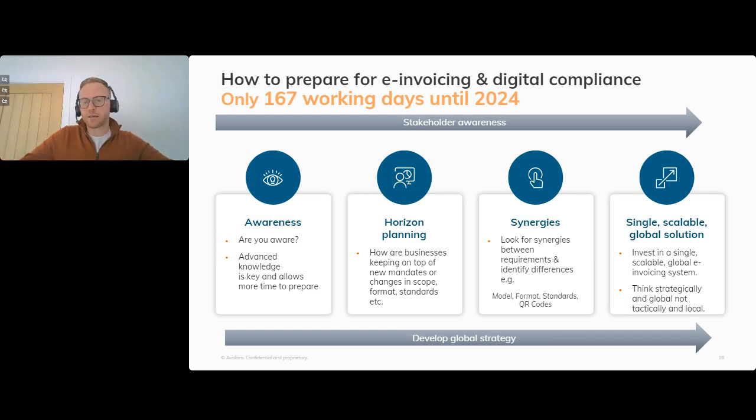We're seeing the most need now for a single scalable global solution, because e-invoicing isn't going away. It's only going to become larger. It may not reach every country in the world, but I can assure you the key countries around the world are implementing this, and they're looking at how their systems can do this. The other element is: is it scalable? Can you add new countries seamlessly? Or can the solution you have add new data fields?